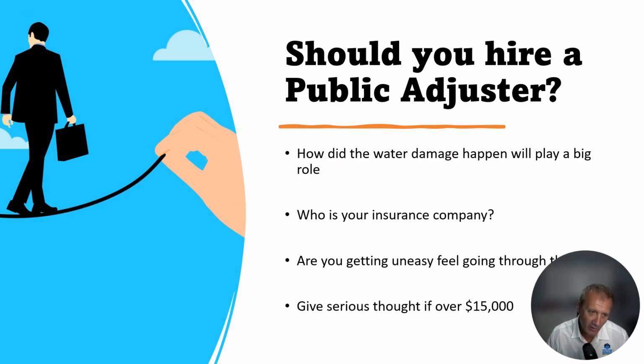Okay, now you've gone through the 3 stages we pointed out. Do you file the claim yet? No. You should give thought as to whether you want to hire somebody to represent you if you are in Florida. Because of the way insurance companies are, I would highly recommend it. You don't have to. I'm just saying that's my recommendation.